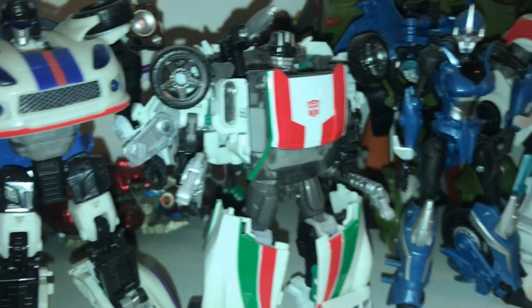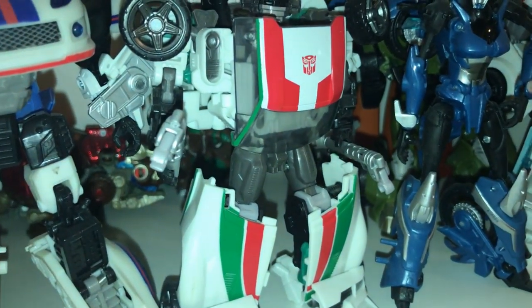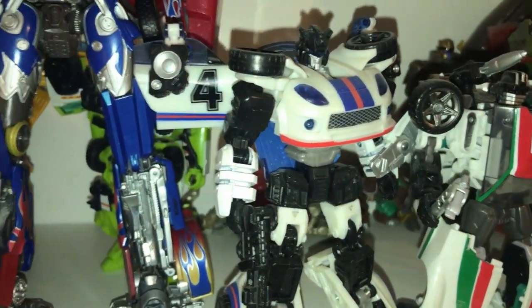And here we have Wheeljack from Reveal the Shield, or is it just Generations? And there's, I think this is Reveal the Shield Jazz. Not really sure. He's quite dusty, actually.